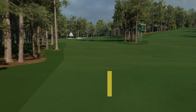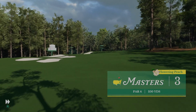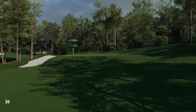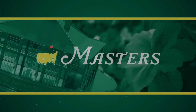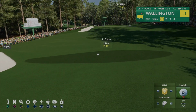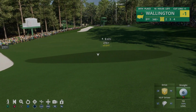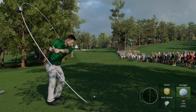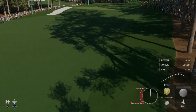Onward now to the classic 350-yard par 4 third hole here at Augusta National. Best probably to hit short of the 4 fairway bunkers and then have a full shot into this green, which slopes right to left. This starting toward the right side.